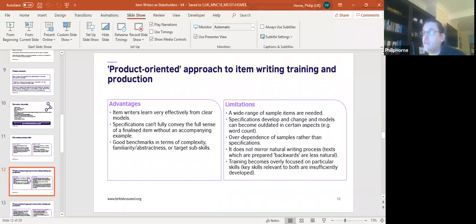Also, specifications can't fully convey the full sense of a final item without a good accompanying example. And these samples are good benchmarks in terms of the complexity, the level of familiarity or abstractness, and the requisite sub-skills and so on. But the limitations would be, well, you need a very wide range of sample items, because if you only have one or two, then you're limiting yourself, because the specifications can refer to a much broader range of potential texts. Specifications can change and develop, and as a result, models can become outdated in certain aspects. It could be just a small thing like word count, but there are some differences that may be confusing.